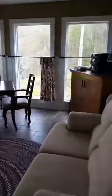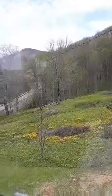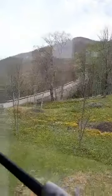But check this out. I mean, you have these huge windows. They said this was kind of like the family game room in the sun porch. But you can see this little pond down here. This is on an adjacent lot. But just from the window, there's the pond and whatnot. There's the road going on up.